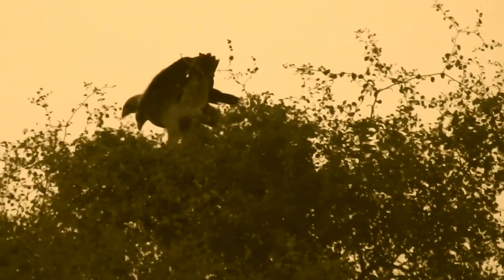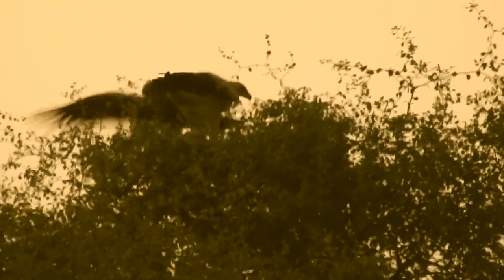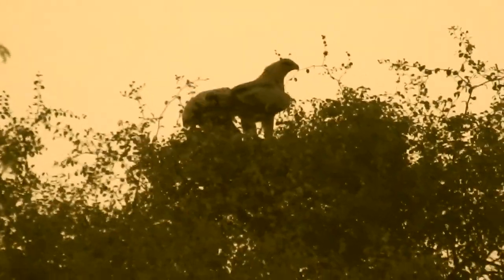And like all other living creatures of Desert National Park, this tawny eagle pair produces newborns. Now, it is obviously our duty to care for them, save them and protect them from all odds.